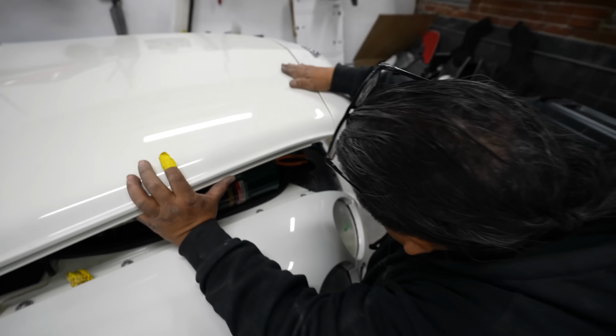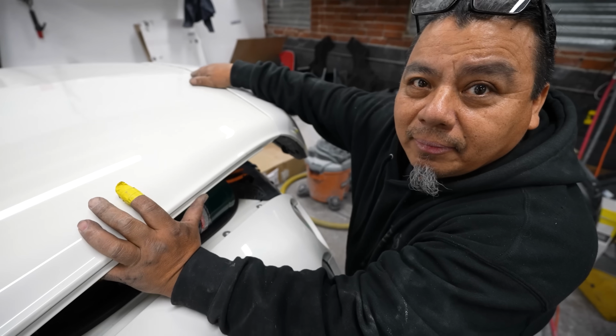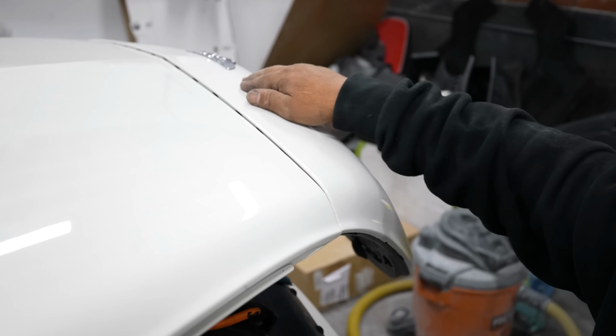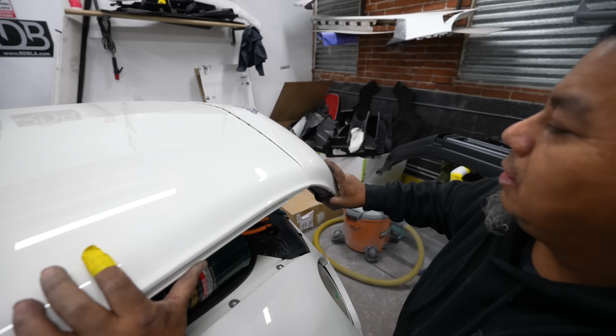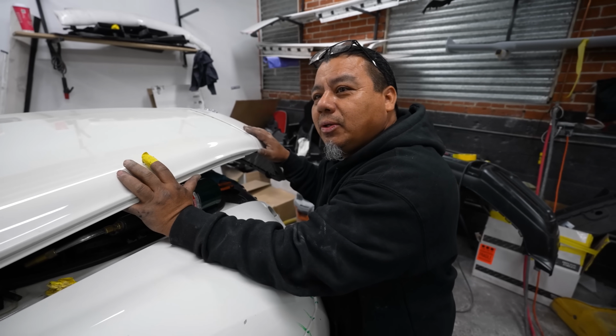We'll get this on. Oh, you did that? No, I have to fix that. Oh, you have to fix it. Yeah, the owner bought it, but it's coming like this. So he brought it over here for it to be fixed.